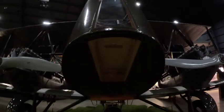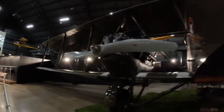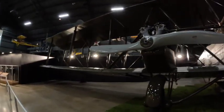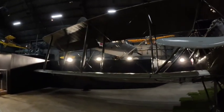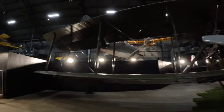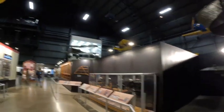So the other wing on the other side is folded. So this is the unfolded side. This is the ready for flight side. It's pretty impressive. For that day and age, you know.